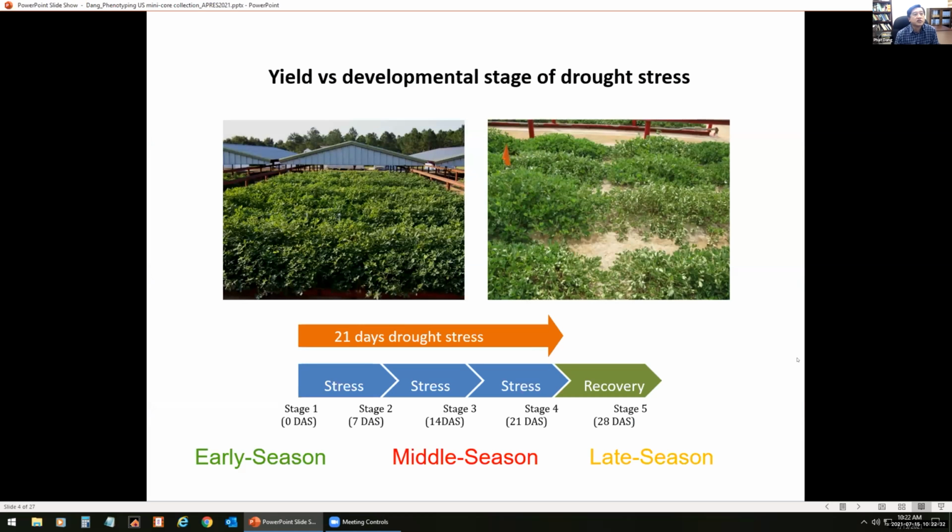When we first started doing this work, we wanted to know if there's a yield correlation with certain developmental stages of drought tolerance, and we wanted to develop a strategy to evaluate different genotypes in the Southeast area. So we did a 21-day drought stress. We picked an early season, which starts around 30 days after planting, the middle season, which is around 60 to 70 days, and then the late season, which is about 90 to 100 days after planting. This is targeted to see if there is a yield correlation.